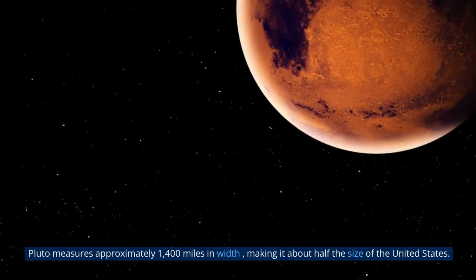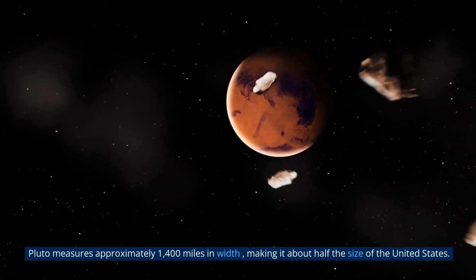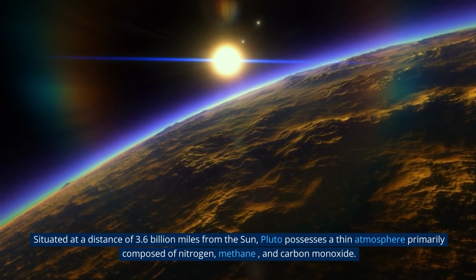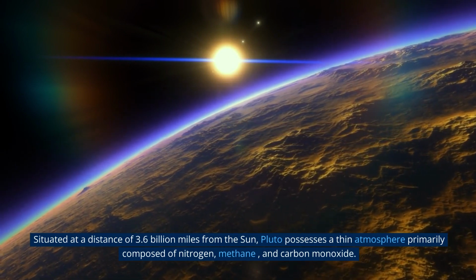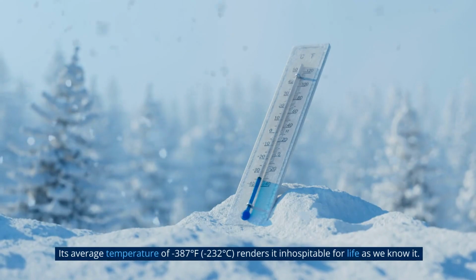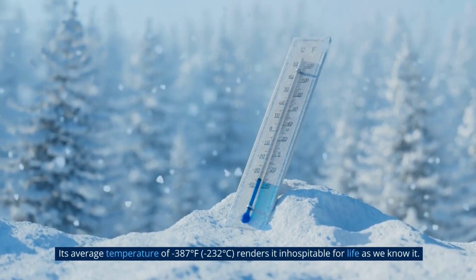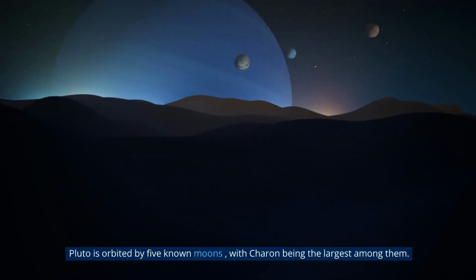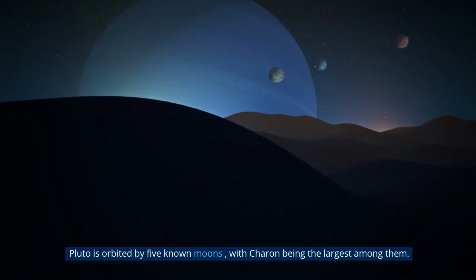Pluto measures approximately 1400 miles in width, making it about half the size of the United States. Situated at a distance of 3.6 billion miles from the Sun, Pluto possesses a thin atmosphere primarily composed of nitrogen, methane, and carbon monoxide. Its average temperature of -387 degrees Fahrenheit or -232 degrees Celsius renders it inhospitable for life as we know it. Pluto is orbited by 5 known moons, with Charon being the largest among them.